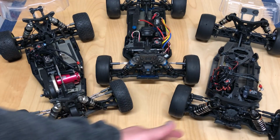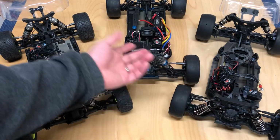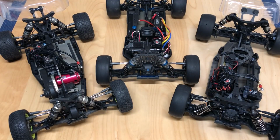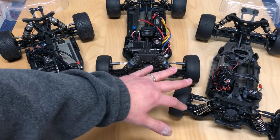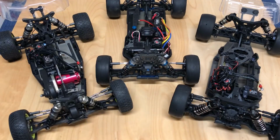In a kind of a weird way, this and the TLR drive more similar than the Tekno and the B64D. So even though the layouts and everything else look more similar between these two, it's kind of weird how acceleration wise, at least, the Tekno and the TLR are more similar. So that leaves the B64D, I guess, in third place.